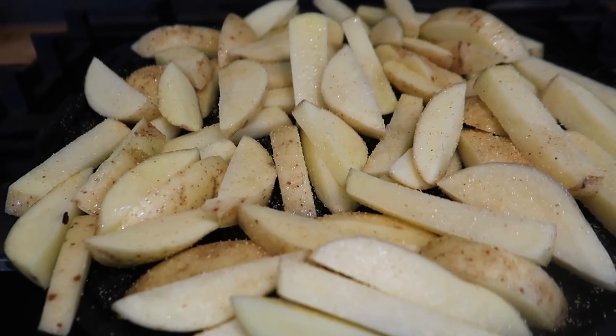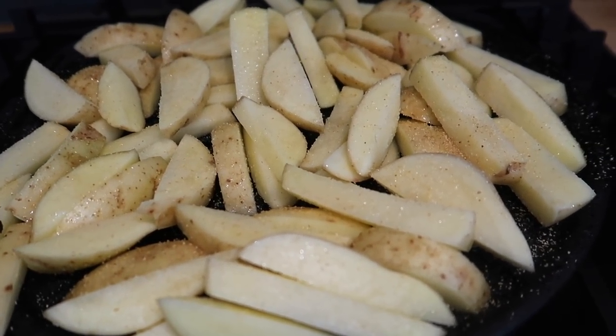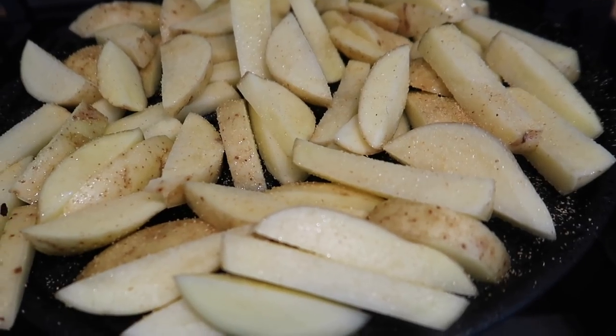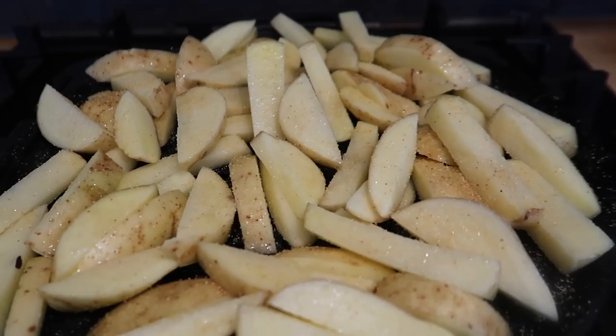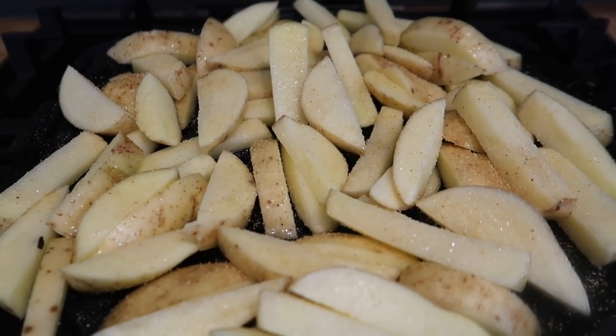And I'm not doing them in the air fryer today because I'm going to put the chicken in the oven as well. It seems silly to leave a space in the oven and then use the power for the air fryer. So if I'm putting more than one thing in the oven, then I always put the chips in there.